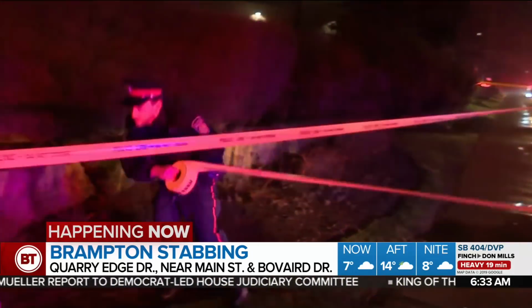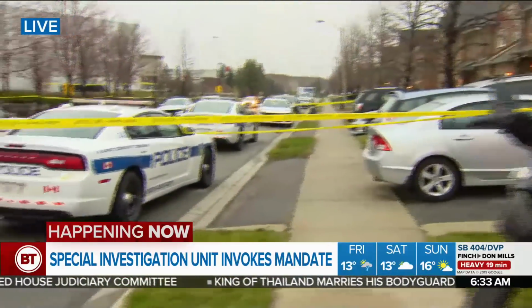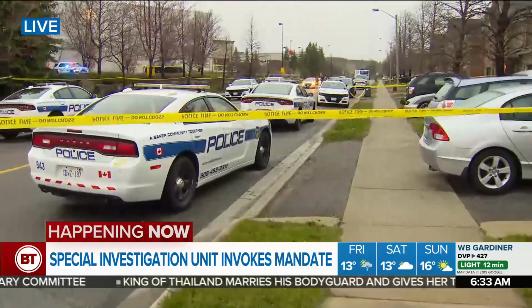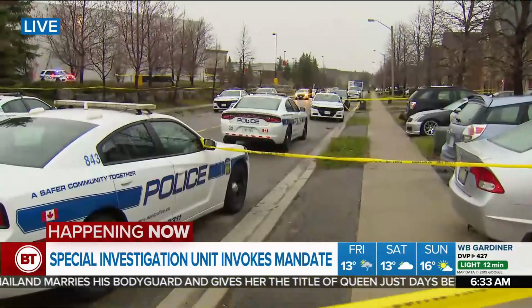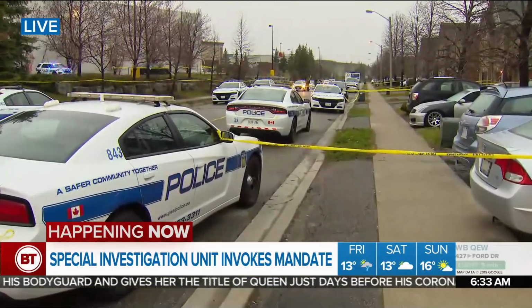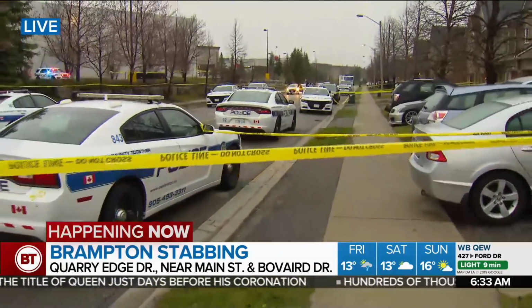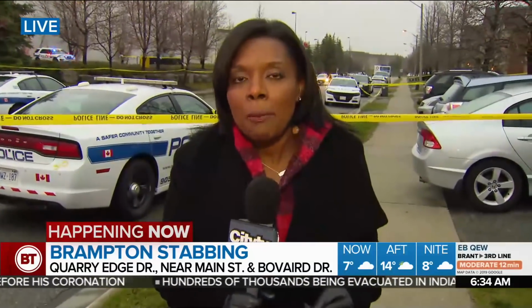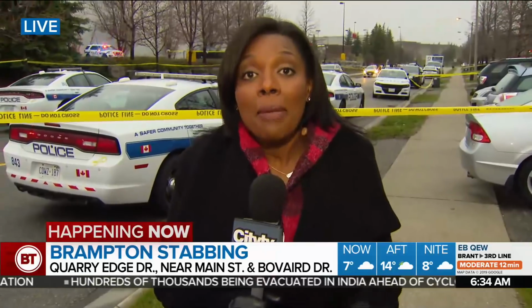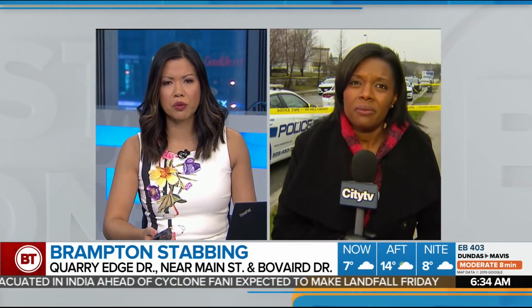This happened just before 11:30 last night, again here in the Main and Beauvais area, and you can see here that a lot of this area is cordoned off still, and you can see about a dozen police cars here on scene. Once we're able to get some more information, that likely will be coming from the Special Investigations Unit. Of course, we'll bring that to you here. But in the meantime, again, breaking news, Peel paramedics saying that 2 people have been pronounced dead after this incident, a male and a female, both adults, one in hospital and one pronounced dead here on scene. Mel, I'll send it back to you. All right, Tammy, thank you for that update. We'll check in with you shortly for more.